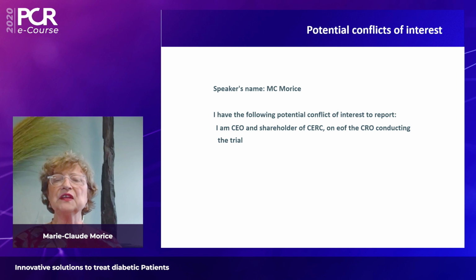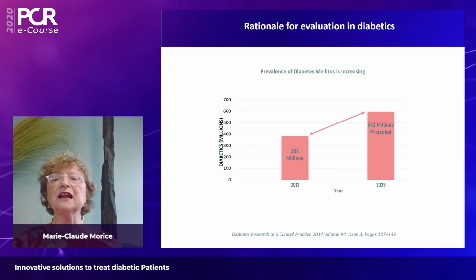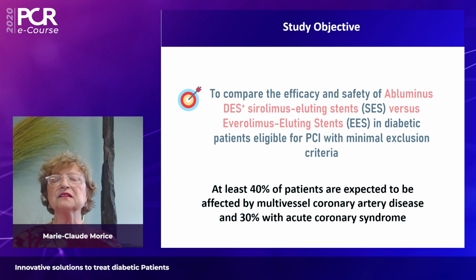This is my conflict of interest concerning this trial. And yeah, the rationale: we speak about diabetics, but the diabetic population is exploding, increasing year by year, and it will continue to increase. So it represents really an unmet need. And our objective is to compare with clinical endpoint, of course, the efficacy and safety of the Abluminus DS sirolimus stent versus the everolimus-eluting stent in diabetic patients eligible for PCI. We think that we will have at least 40% of multivessel disease and 30% with acute coronary syndrome.